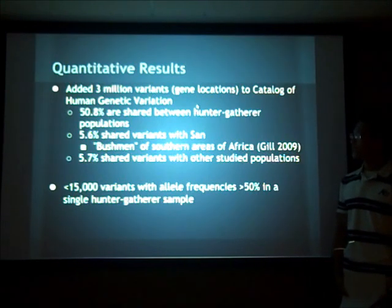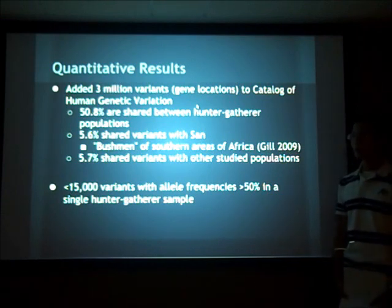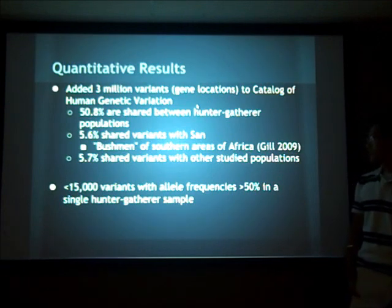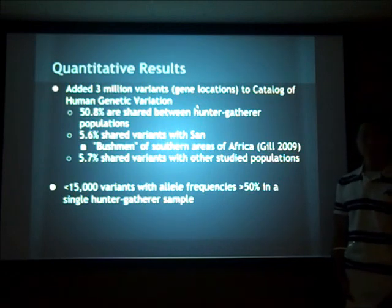5.6% are shared variants with the San, the Bushmen of southern Africa, who are known to be one of the oldest populations of humans around. And 5.7% are shared variants with other studied populations, so they are closely related to populations in the whole world. Fewer than 15,000 variants have an allele frequency of more than 50% in a single hunter-gatherer sample.